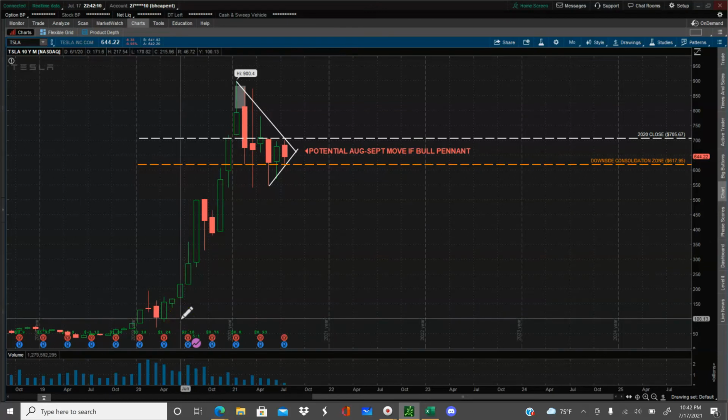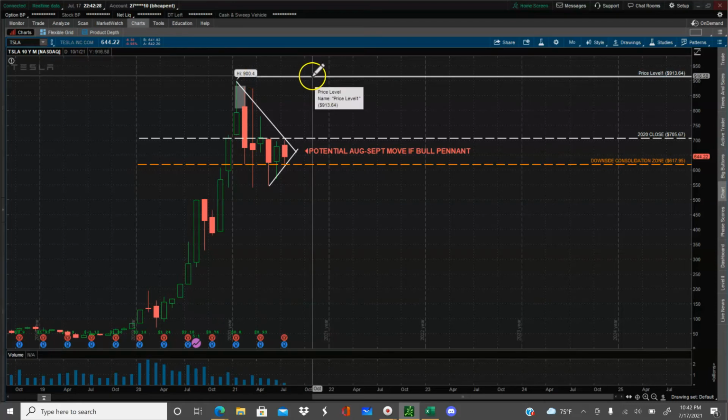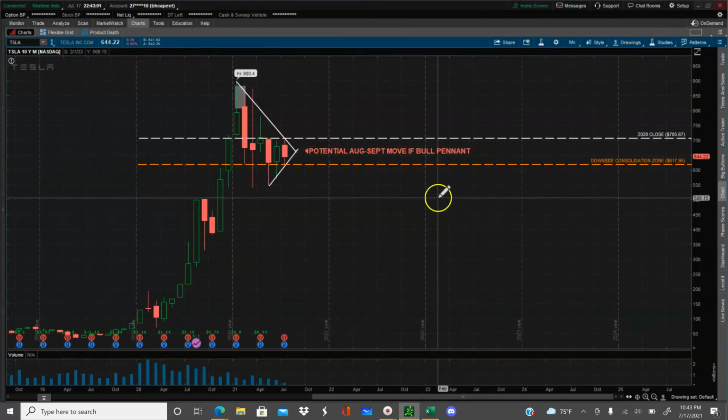Target two would be around 1450. So we're going to just do that. And these are estimates, of course. Same color. All right, so we're going to make that target two. All right, there we go. Okay, so we got that. We got that settled.